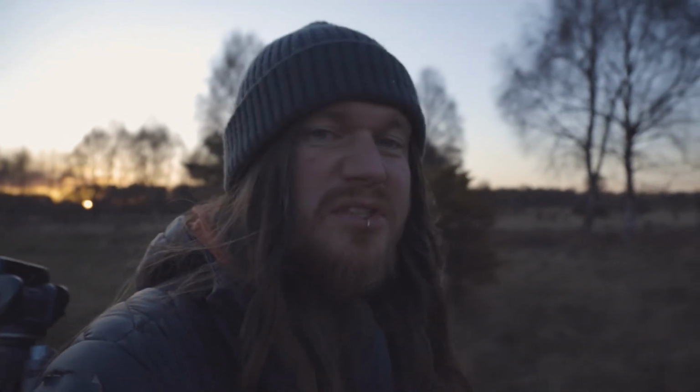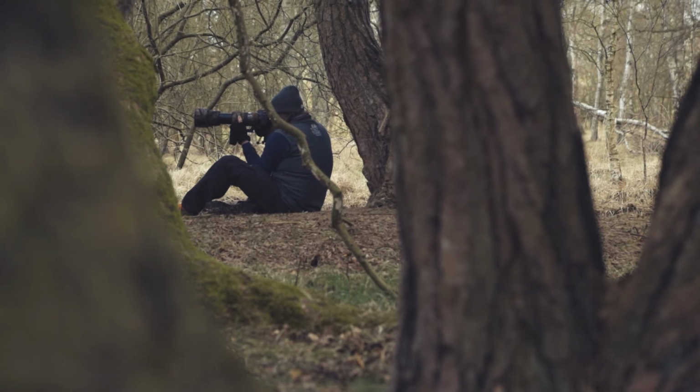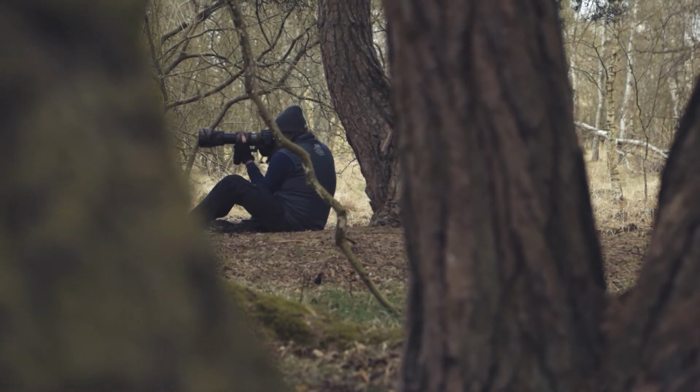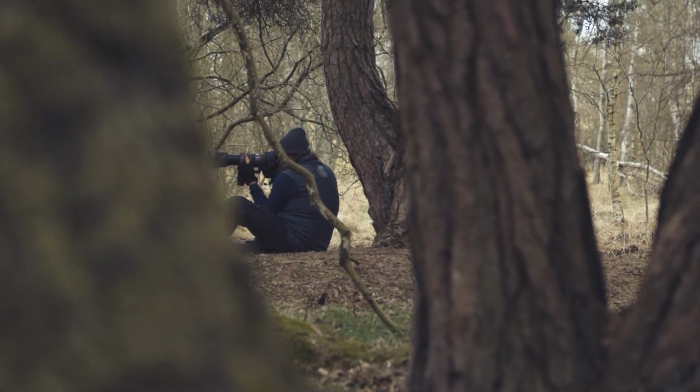and just try and be stable as you do it. I don't normally use tripods because I like the flexibility. Sometimes I'll use a tripod if I know that something's going to be somewhere. So yeah, it's all a bit of trial and error really.